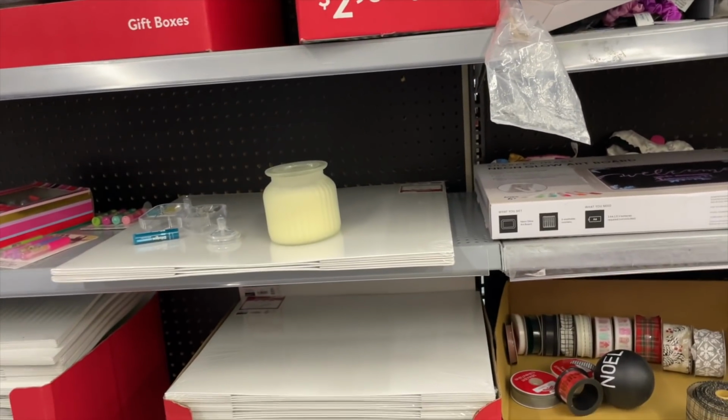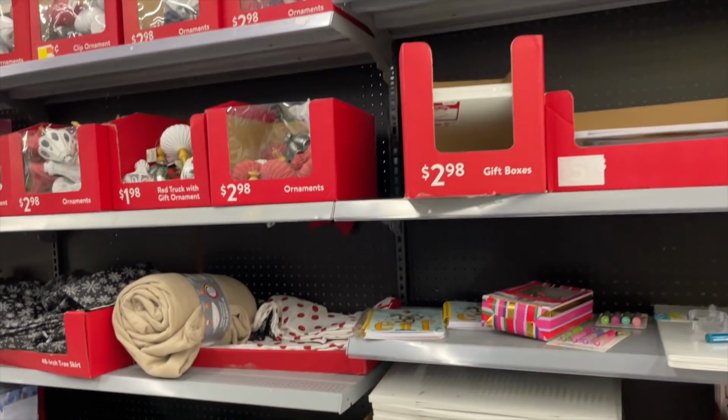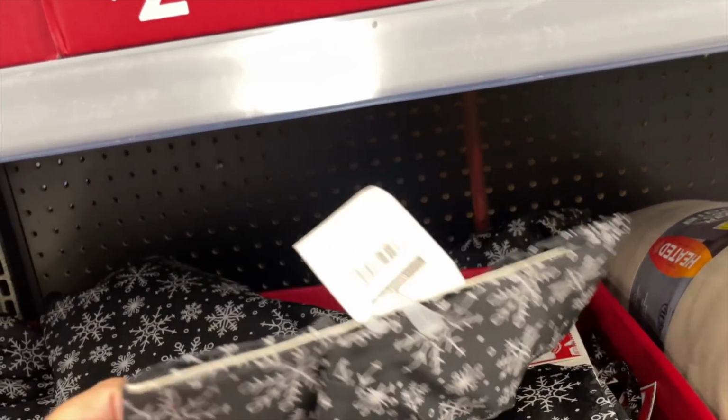These are always 90% off. I always grab them, but I have so many in my storage that I do not need them. This Christmas tree skirt, which I probably will get, is $1.29. Yeah, I'll probably get it.